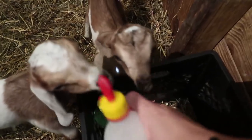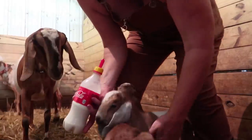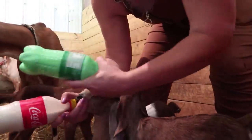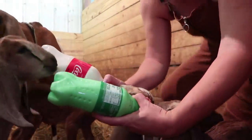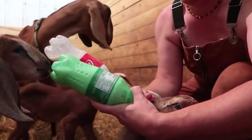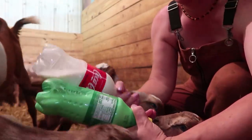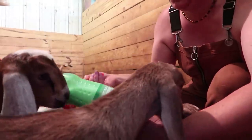Fantasia's like, where's mine? I need two hands. All right, let's see if I can do two at a time. I've been using the same bottle, but as you see, they do wanna rip it from each other's mouths. So, there we go. Two bottles. I can do this. Sure I can. Oh, I hope I don't have to do this for 3 months though. I'm hoping that mama gets softer in her teats and babies get bigger and stronger.